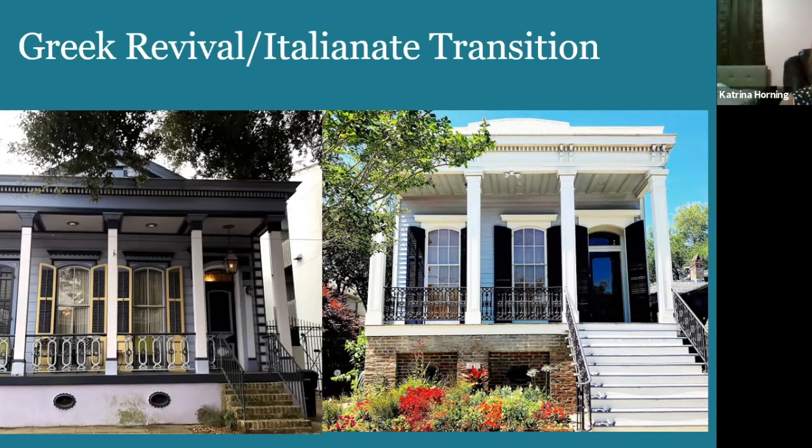So anyway, notice the house on the left. We have dentils, we have boxy columns. That's Greek Revival. But then we have a lot of arches. We have arched windows, we have an arched door. We even have coins, that's spelled Quoins. And those are those little blocks on the corners there. Those are called quoins, and they sort of give you a rustic kind of look. It's a little bit more decoration.